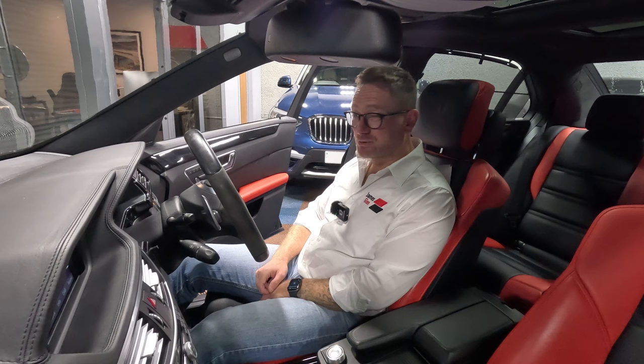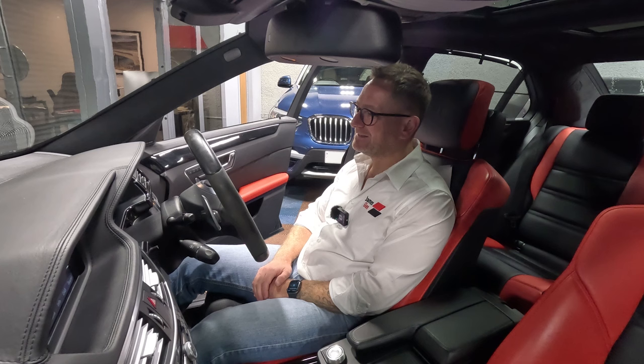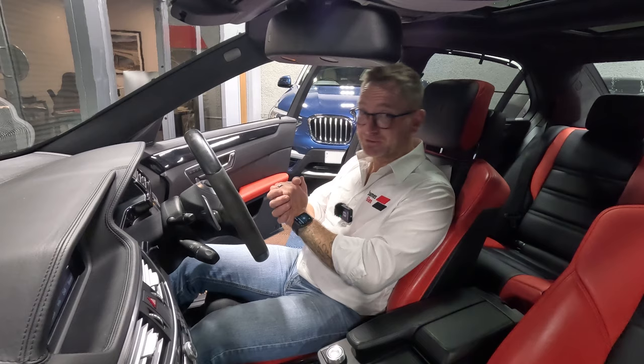I mean, that was 4,000 revs by accident. I didn't actually mean to rev it that high. For such a huge engine, it almost spins, and it feels like it spins with very, very little inertia, like it's got a really, really small flywheel. Anyway, I'll shut up and let you hear it. Yeah, that's awesome. Okay, let's get out now. Looking forward to this one.